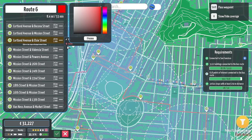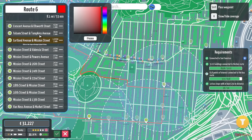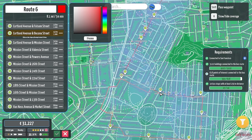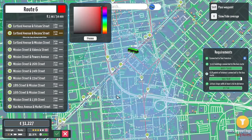Oh no. Right, I'm a little bit all over the place now, aren't I? I'm a little bit all over the place right now. So this is the one I want to delete. So Tompkins, which is this one. So it almost gives us the coverage we require. But we're listing a little bit much out right now.